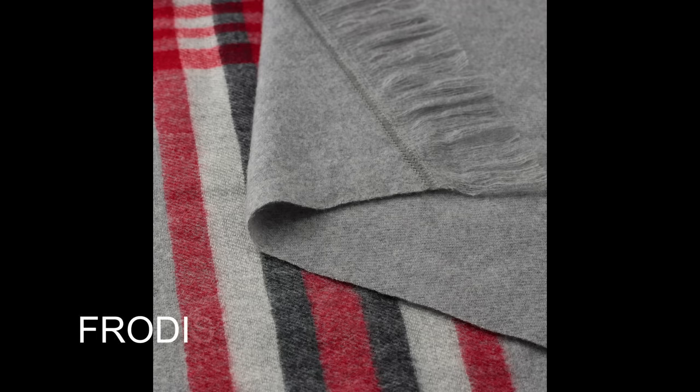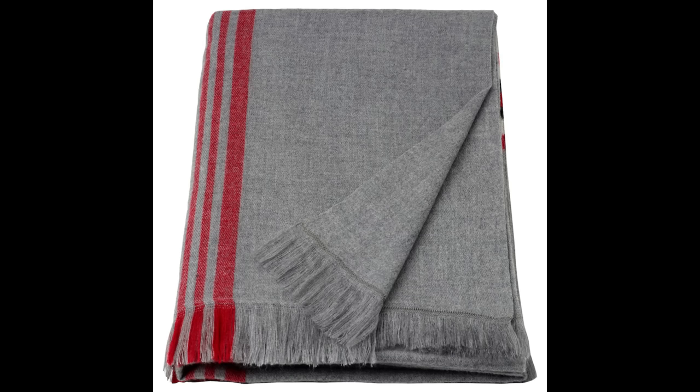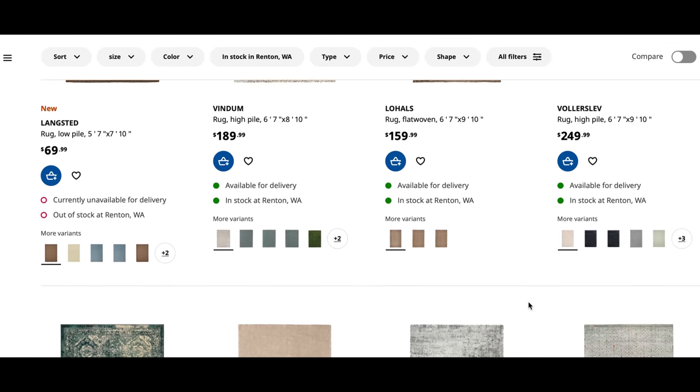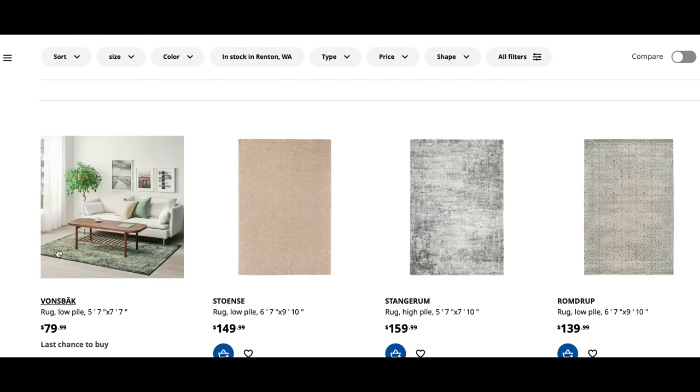But the Frotis one I thought was cute. That's that kind of collegiate look that I said would be really cute in the car. I really like that. I think it would be very good for summer and mixing it in with the classic patriotic look. And per the usual, IKEA's rug game is strong.